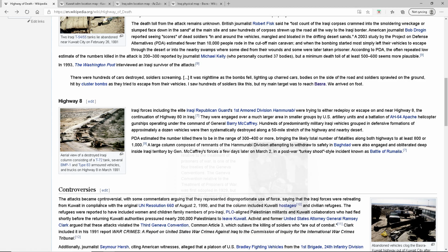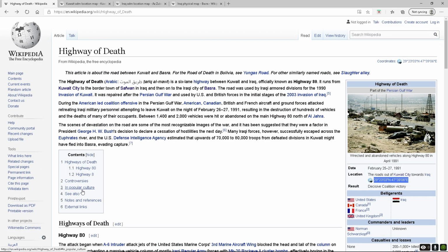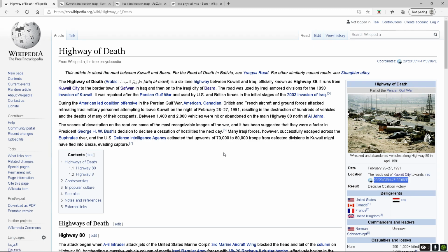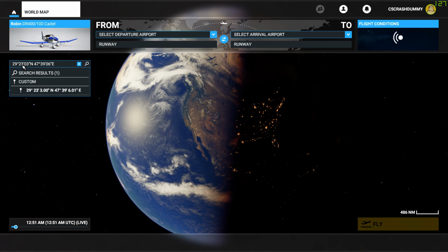So, anyways, you can read more about it on Wikipedia, and I'm sure elsewhere. Copy the coordinates, and I think these are the coordinates to Kuwait City. So I'm going to punch them in, see what we get.